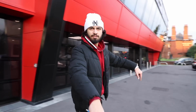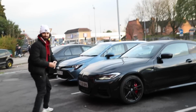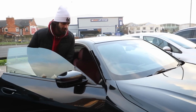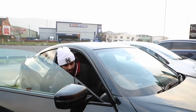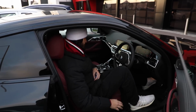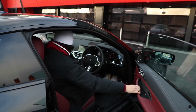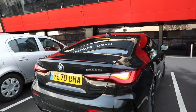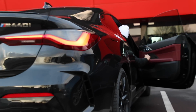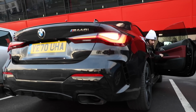Well, I'm going to pull it up over here so we can get better shots. Big shout out to BMW Park Lane for hooking my man up with the BMW. This is one of his dream cars. He loves BMWs. It smells so good. BMW new car smell has to be one of the best out there. Do you agree? Even if it smelled like poo, you'd say it would be the best smell. Oh my days, did you hear that? One second, let me do that again.